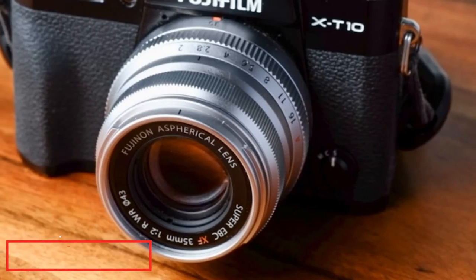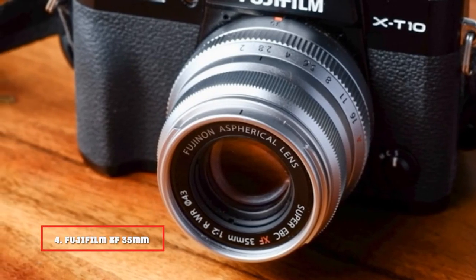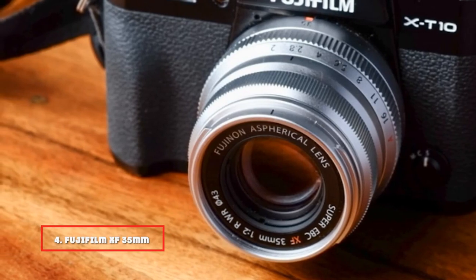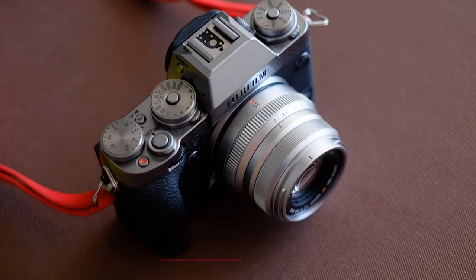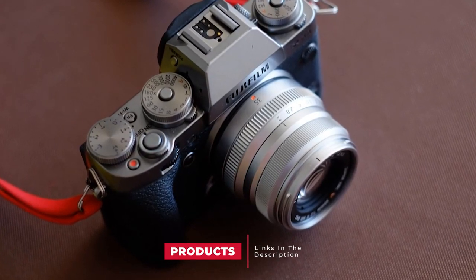Next at number 4, we have Fujifilm XF 35mm f/2 R WR. The Fujifilm XF 35mm f/2 R WR is suited for photographers who want a versatile focal length prime lens that can be used in all weather conditions.